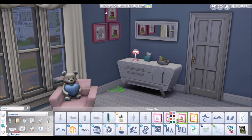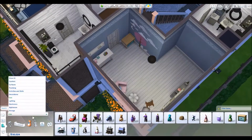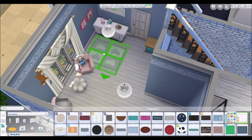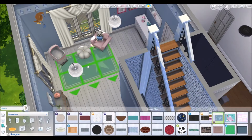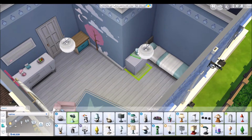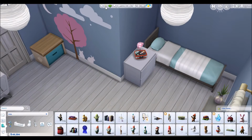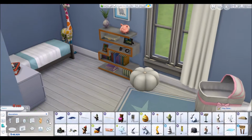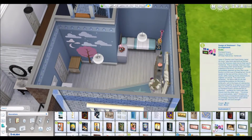It's quite a big room, actually. I was struggling to fill it up a bit, because there's not much in the way of baby objects, because the baby is essentially an object itself, so there's not really much you can put in a baby's room. So I did try, but it's been a long time since I actually decorated a baby's room in the game, to be fair. I did try, I promise.